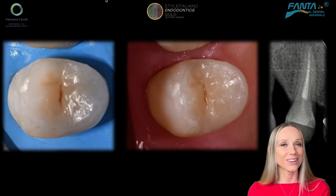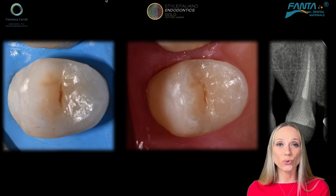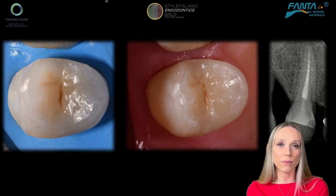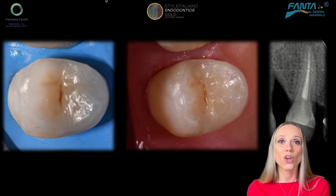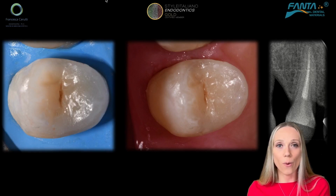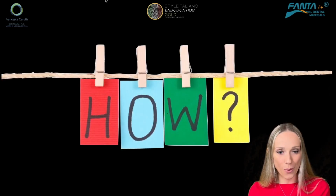And something that we sometimes remember and sometimes don't as endodontists is that the root canal treatment finishes with a coronal restoration. And so if I place a temporary restoration on a tooth, this is not the end of my therapy. The end of my therapy will be the restoration, because coronal leakage is one of the main responsibles for bacterial reinfection of the root canal system. So I have to address it somehow.